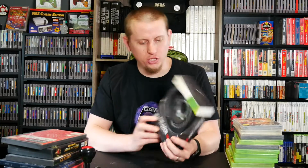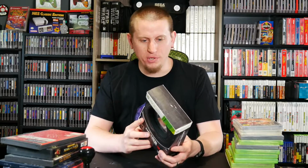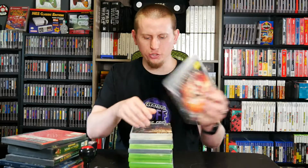This is a complete in box, really good condition copy of the Gears of War 3 limited edition for the Xbox 360, and there's a lot of cool stuff in here, and it's complete in box, so that's really cool. That's probably the highlight of the small game lot. Then we have a miscellaneous stack of games here. We've got Heavenly Sword for the PlayStation 3, Venetica for the PlayStation 3, Banjo-Kazooie Nuts and Bolts for the Xbox 360, The Hunt for the Xbox 360.